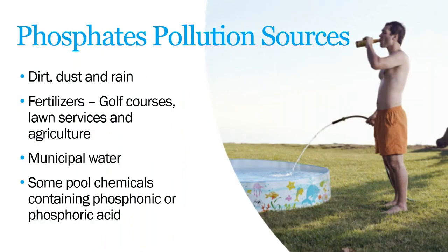So let's move on and discuss phosphates. Phosphates come from a lot of different areas. They're hard to keep out of the pool because they can come from so many different places. They come from the environment, they come from fertilizer, they come from water sources. They can come from a lot of different places.